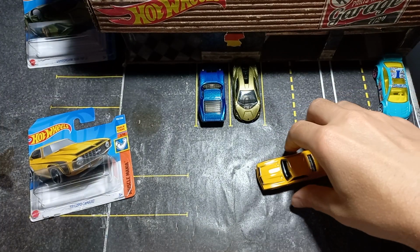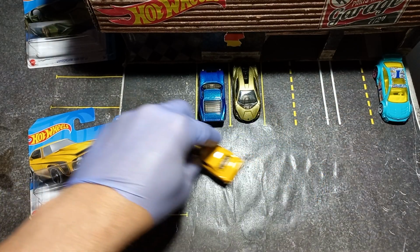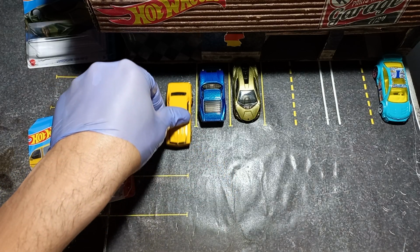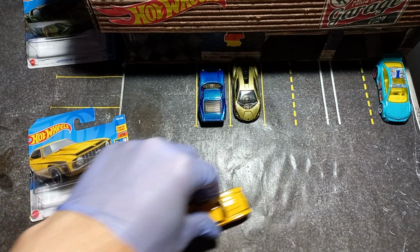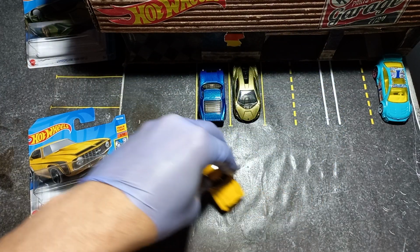It's quite nice. It's very, very nice. Looks very good in front of my garage, as you can see.